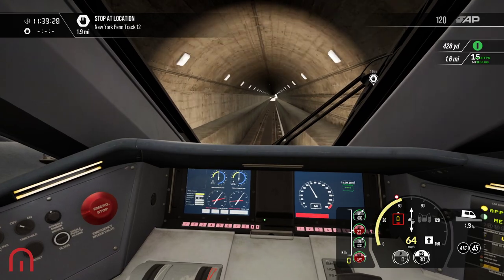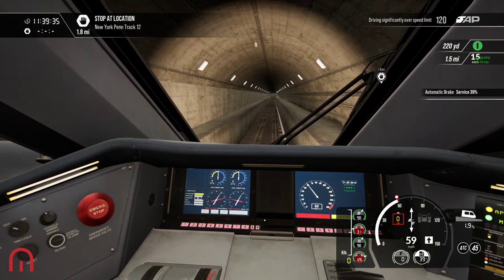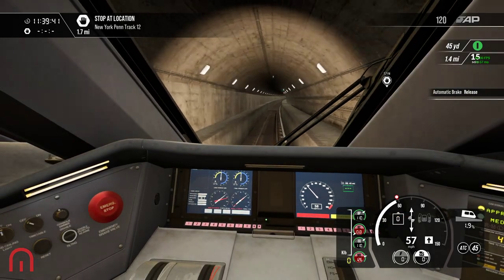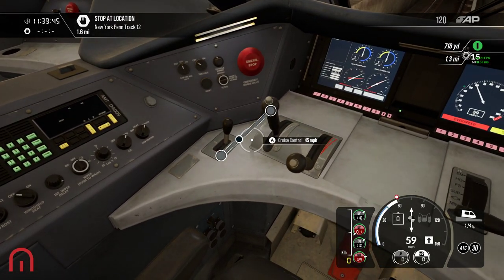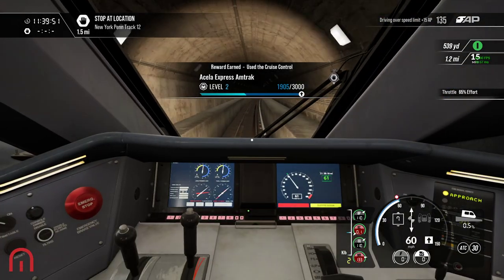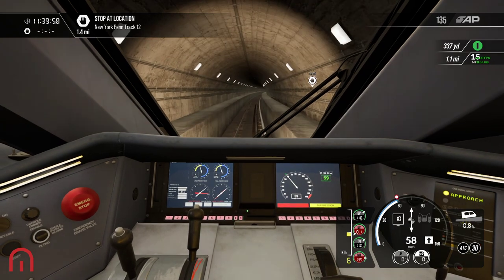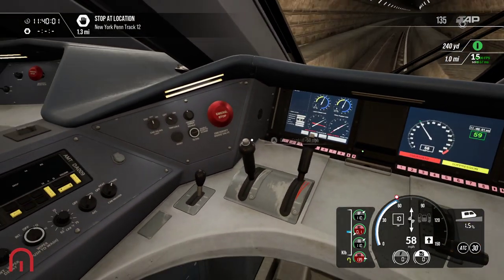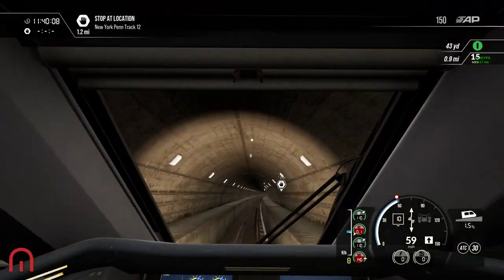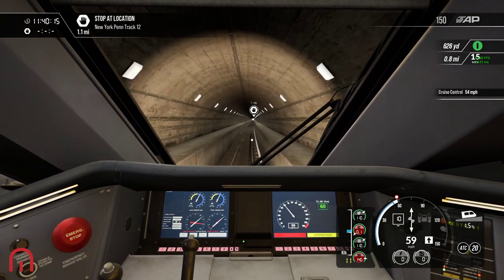Start slowing down. Actually, what we could do is put it on that, and it will adjust it accordingly. So this is the cruise control. You can use R and F on your keyboard, or you can use your mouse, or you can use your controller. Let's go down to 20.